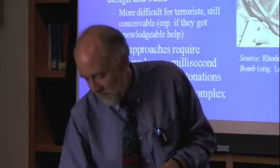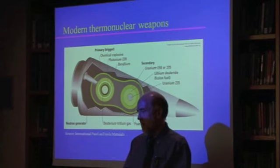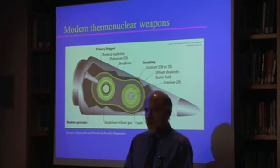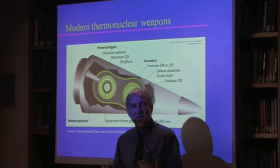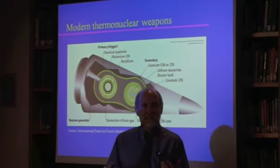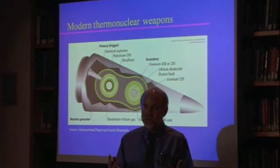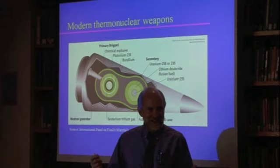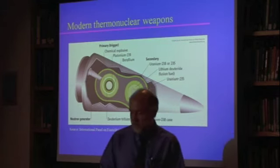Now, let's talk for a moment about fusion weapons. Fusion weapons use the energy from a fission bomb to cause a fusion reaction. And unbelievably, to me anyway, it's basically the pressure of light, very high frequency light, X-rays, that crushes the fusion material and sets off the fusion reaction.